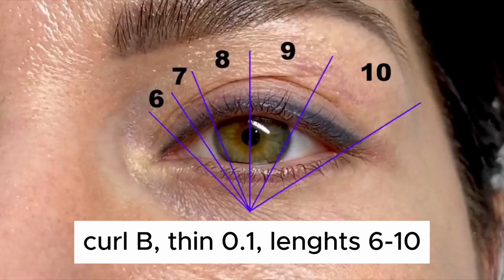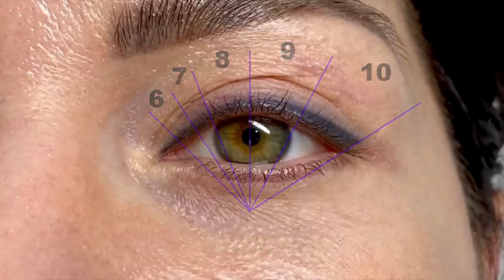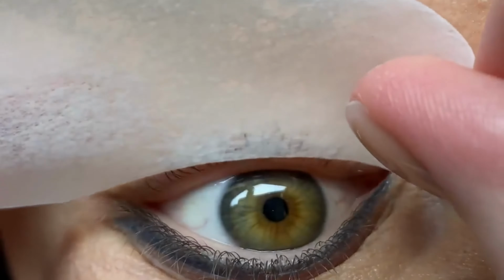The gal wanted a fox eye effect. If I were choosing the effect myself, I'd go for a soft fox eye, meaning I'd add a few shorter lashes to the outer corner to avoid weighing it down. But as always, I consider my client's preferences and aim to provide a comfortable experience.